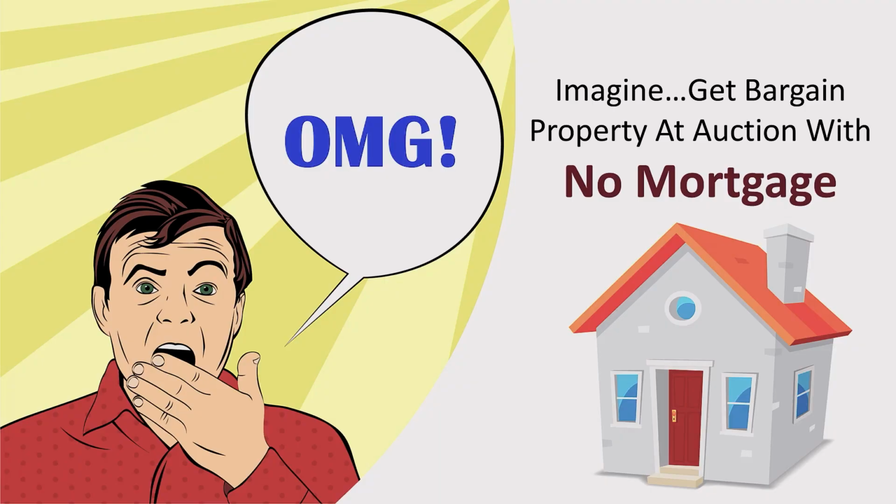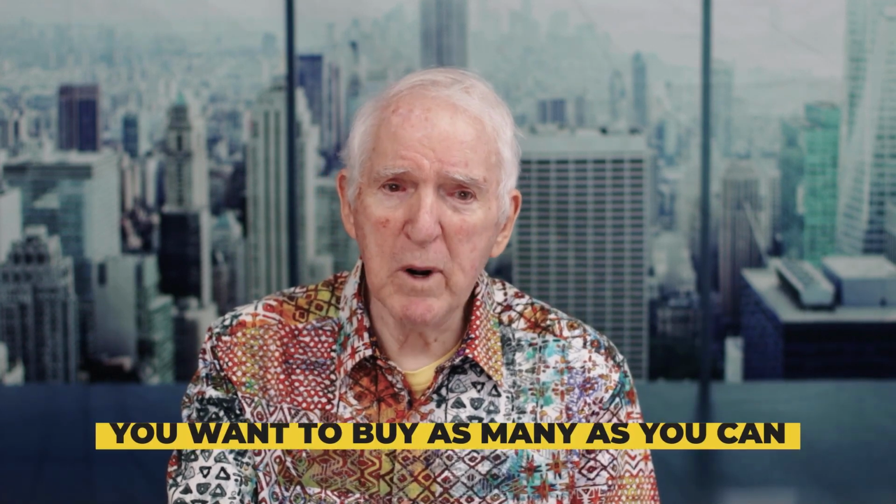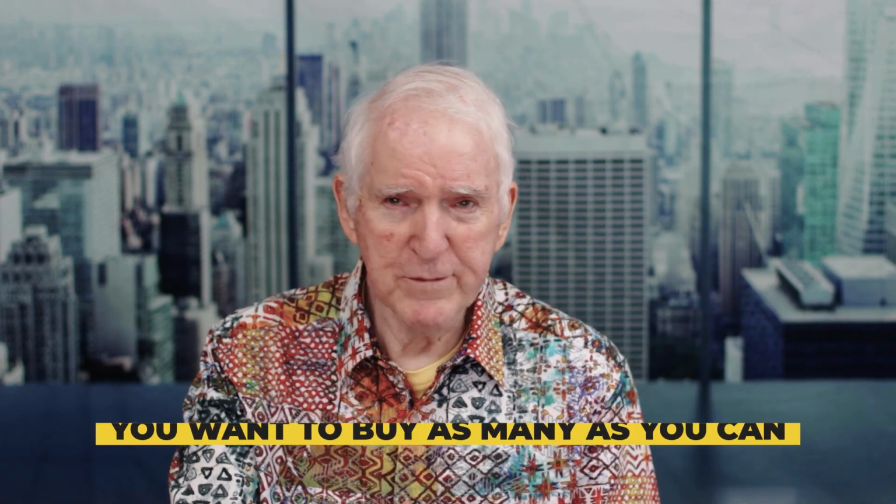All of these properties were advertised to the public, but the mortgage lien or the deed of trust lien on the property has been canceled by the treasurer. Now, if you can buy a property without a mortgage or a trust deed lien, folks, you want to buy as many as you can. You don't want to just buy one or two.